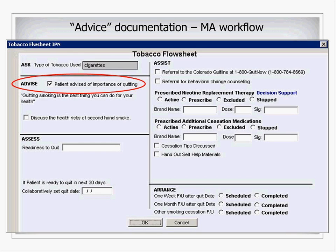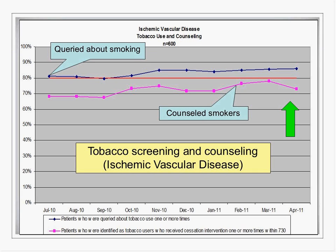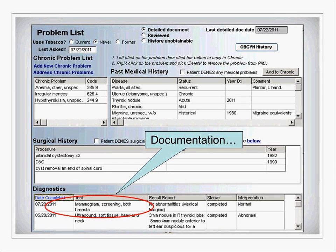Now, of course, this is a painful thing to do for a lot of docs because they've already typed in or otherwise noted in the chart that they advised their patient to quit. But free text entry is not a data bucket you keep in mind. So we trained around this, and we actually have MAs check this little box to make sure we can capture it. So when we narrow our mining to our ischemic vascular disease patients, we're doing a decent job, not a great job, but a decent job with counseling our smokers.